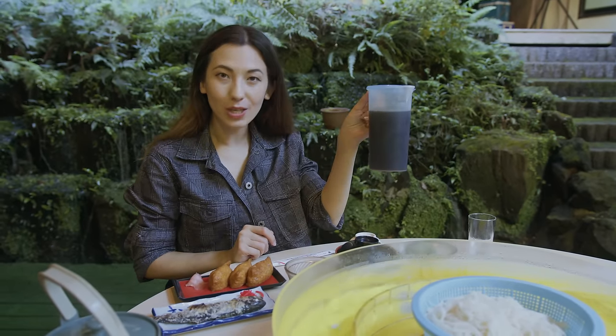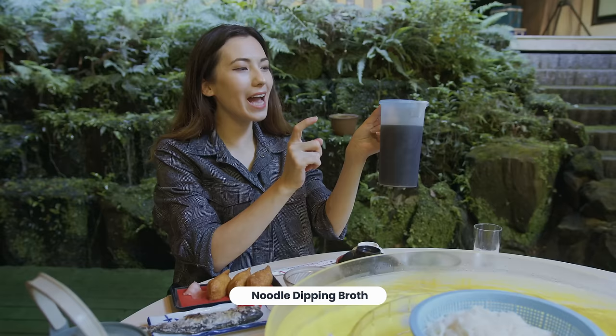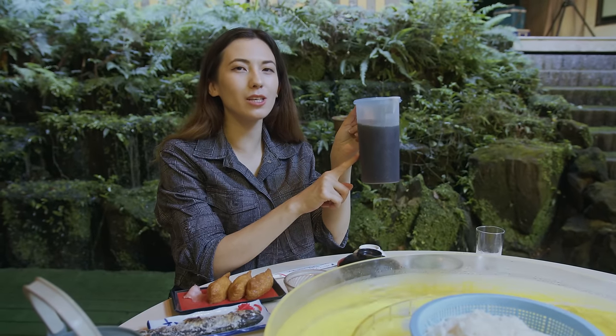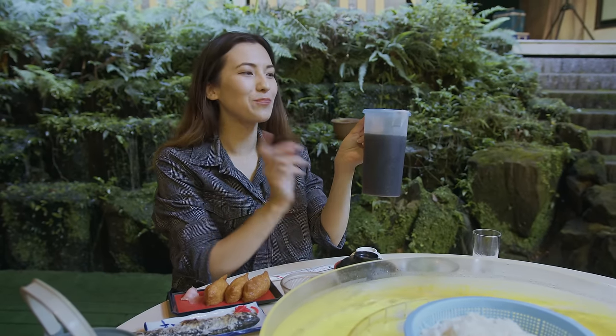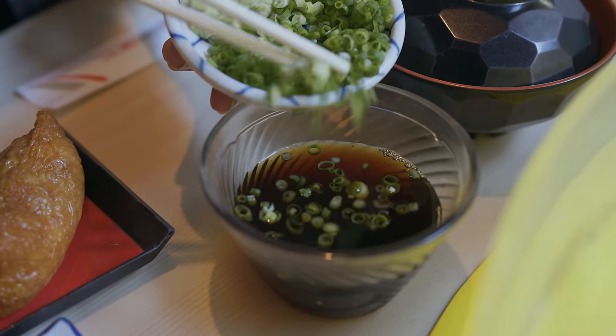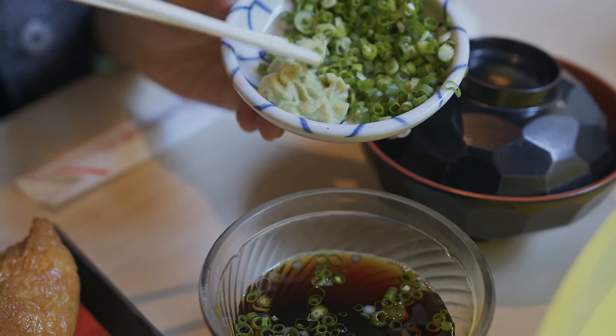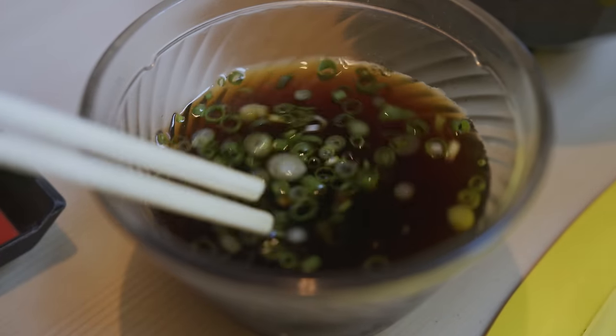This is the tsuyu. It's the broth or the sauce that you dip your noodles in. And what's really great about this is it's made using local katsuobushi. It's the same katsuobushi we saw in the factory today. For your tsuyu, when you eat noodles, you can put some green onions in. And look at this, some fresh wasabi. Put a little bit of that in too.